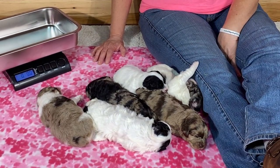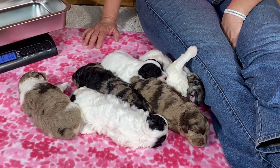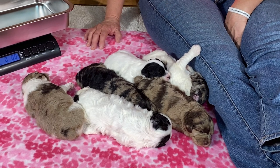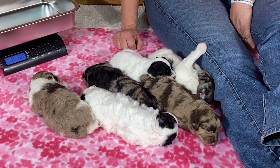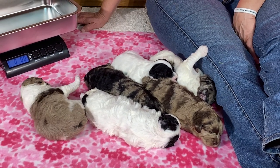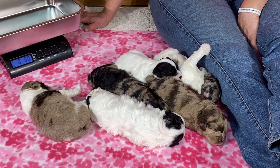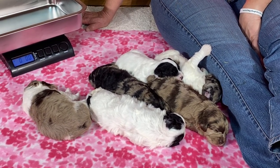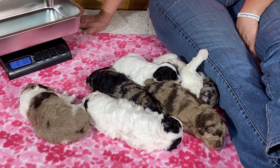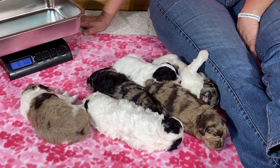We are located in Central Ohio and we primarily raise Schnoodles. This litter is from Grace and was born on July 11th, and we have not had time until today to get it on the internet. So we are starting out at 2 weeks and 1 day old with these guys. She's got 3 boys, 3 girls. They're doing really, really good, and they're getting really fat.